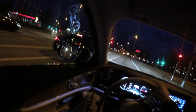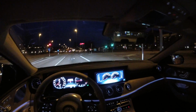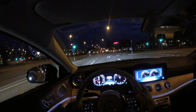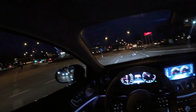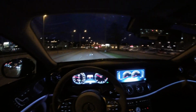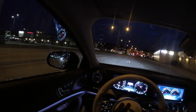We're gonna drive this car a bit more, and we're gonna release another POV video when it's light outside, after I've driven the car more and I can give you more feedback and tell you more gadgets and stuff.